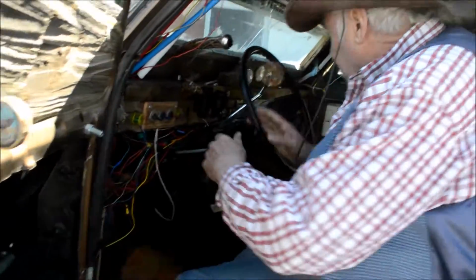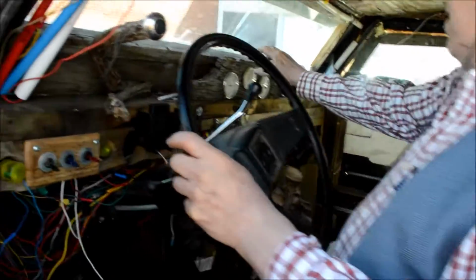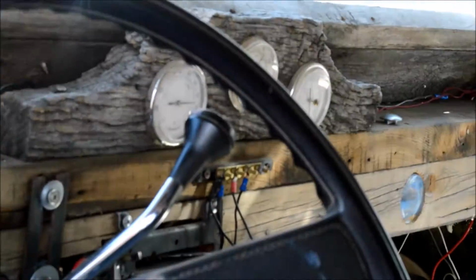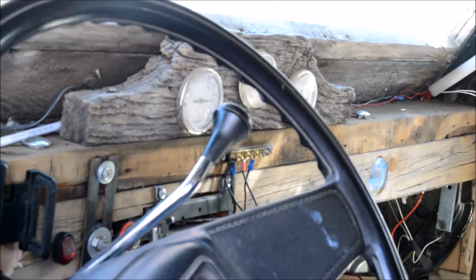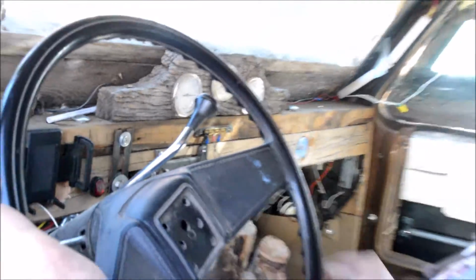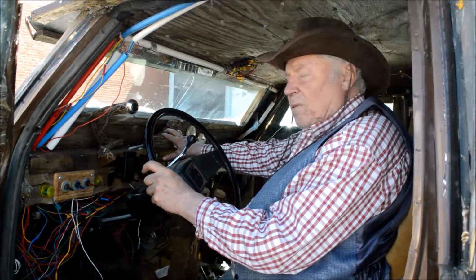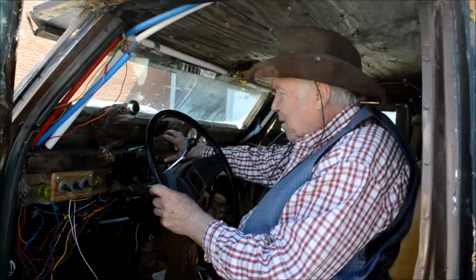Oh yeah, while we're still here in the cab, I wanted a lot of switches and gauges. I don't know why. I've always thought gauges are cool. And this piece of wood right here was actually a yoke for donkeys or mules that my wife's great or great-great-grandfather was the original owner of. Maybe he's turning over in his grave right now, seeing what I did with that yoke. He had a totally different idea in mind with it.